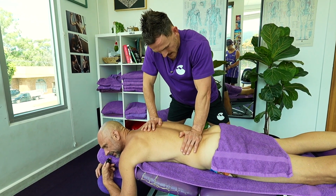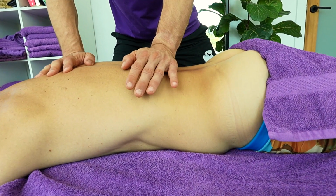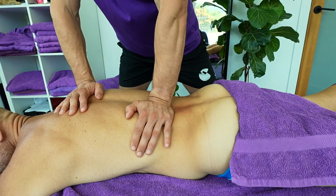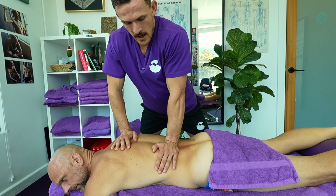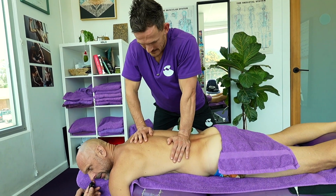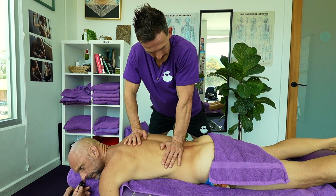Yep. So it wasn't forced. It was probably after I was just doing a bit of an assessment, so I was probably holding it for a similar time to what I was holding that, 2 to 5 minutes, and then we just got a little pop or click. We weren't trying to force it, but Ninj's body was able to relax a bit more.